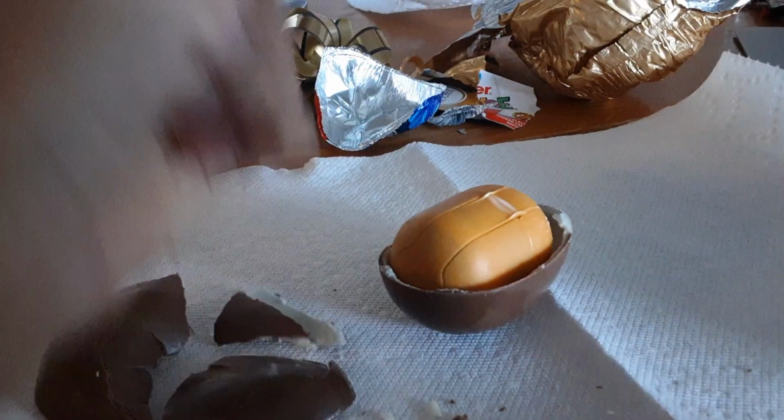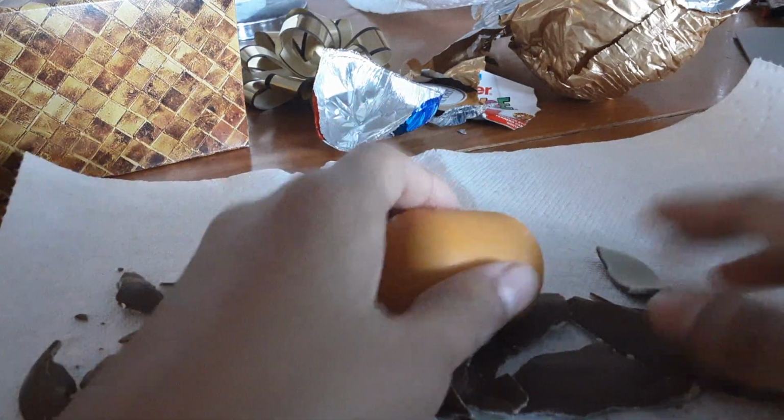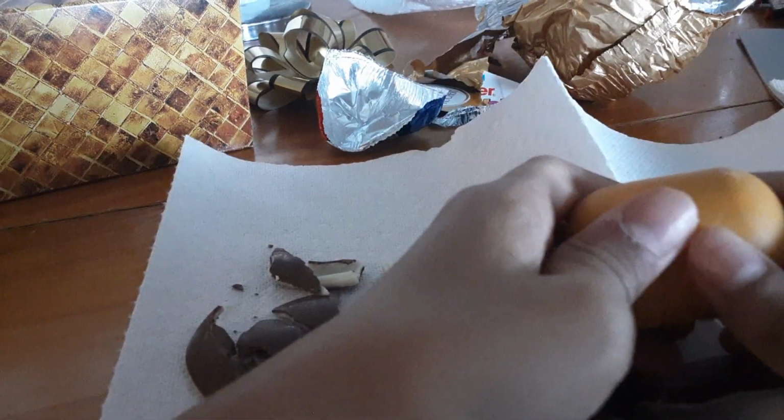And squish! Squish! Squish! Squish! Squish! Sorry, that was a satisfying moment. And then this one. Squish, squish, squish, squish. Okay, whoa. Okay, now let's open. I'm gonna eat this. Yummy, creamy, yummy. And we're gonna open this. Hopefully we won't get any duplicates, guys.